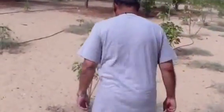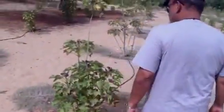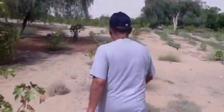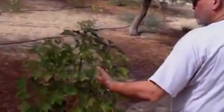heat, and I can see that the new leaves are budding out of these, and all of these trees are growing, and they're getting bigger and bigger, even in this heat. So our experiment of growing Jatropha here in the desert of UAE is bearing fruit.